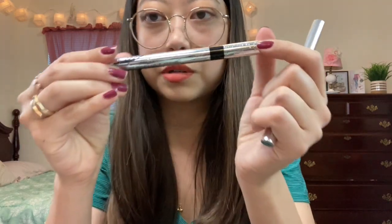And then I've got the Physicians Formula Eye Booster. Now, this was a great brush tip liquid eyeliner. It's in Ultra Black, and I felt like it was okay. It kind of dried out faster than I hoped. Then I have since repurchased it, but I repurchased it in the waterproof one where it's got the little water droplets on it, and I think that this is a better quality.